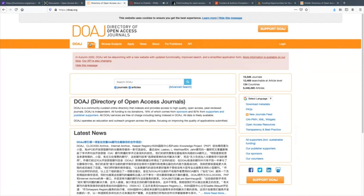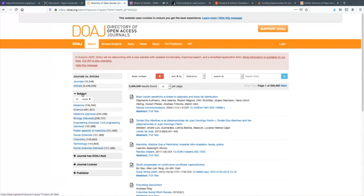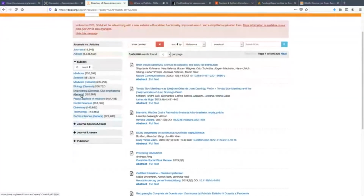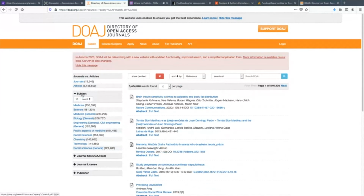So you can check that a journal has the Directory of Open Access seal, so that it's a legitimate journal. You can look for journals by subject. This is just to show you the resource as well. I think I mentioned it. If you were looking for free open access journals to publish in, you can also search for that here too. So that's just to show you that resource.